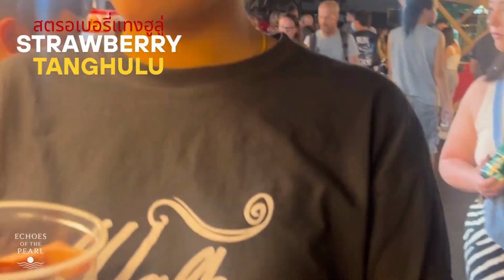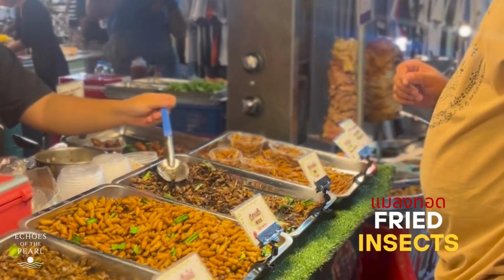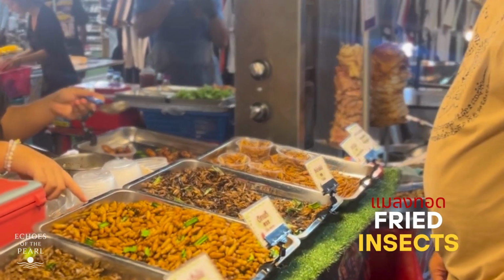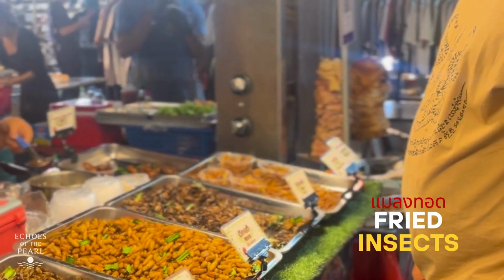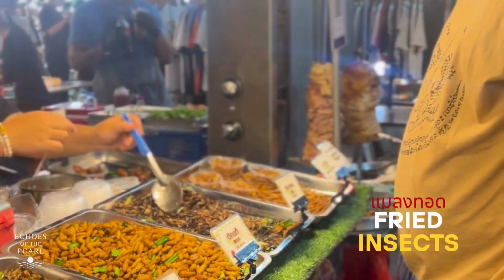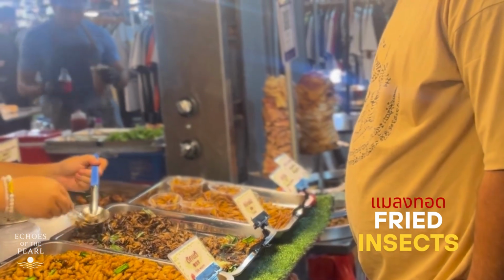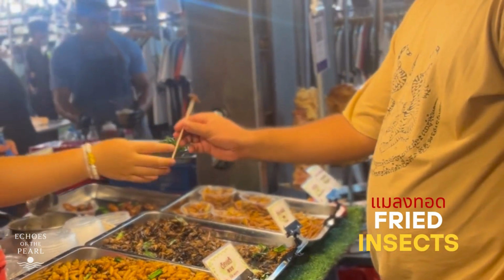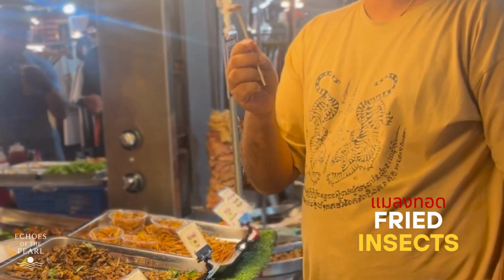Number 4 is for the adventurous eaters: fried insects. Don't let the idea scare you. Insects like crickets, silkworm pupae, and bamboo worms are crispy, savory, and packed with protein. They're usually fried and seasoned with chili powder, salt, and garlic, making them a spicy, crunchy snack enjoyed by many locals. Though unusual for some, fried insects are a traditional, sustainable snack and a genuine part of Thai street food culture.